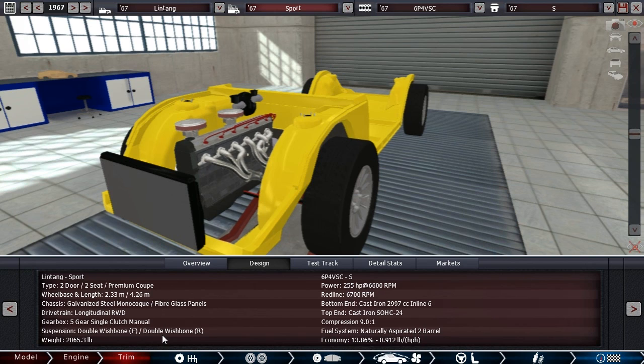Double wishbone front, double wishbone rear. Pretty complicated suspension setup you got there. Steel monocoque, fiberglass panels. Premium coupe. That's kind of the verbiage I should have been using all along. This is a premium coupe versus just your standard coupe.